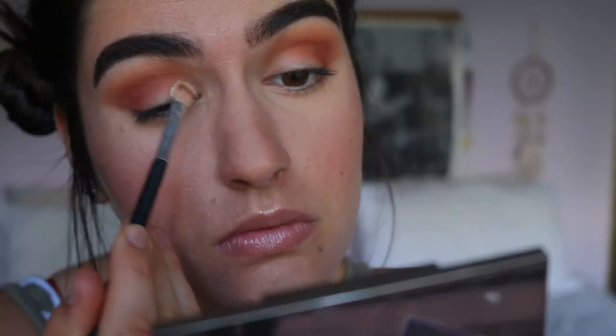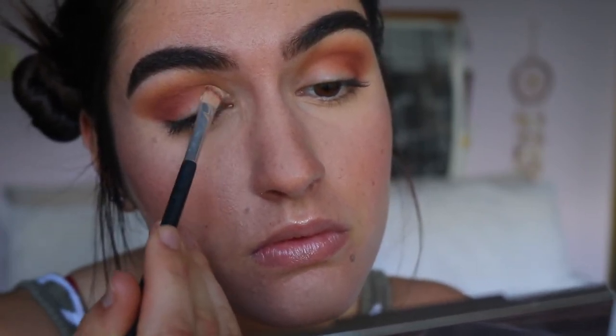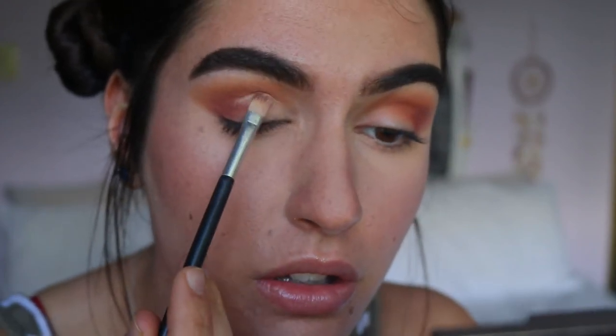So before I continue with any deeper browns, I'm going to cut the crease and apply the lid shade. So I'm just going to go in with an eye concealer brush and some of my MAC Soft Ochre Paint Pot. And I'm just carving it to about two-thirds of the way across.